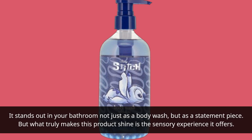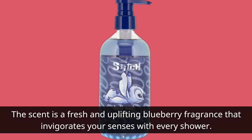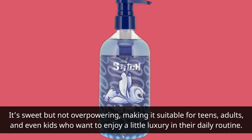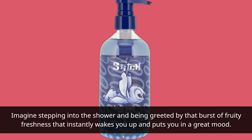But what truly makes this product shine is the sensory experience it offers. The scent is a fresh and uplifting blueberry fragrance that invigorates your senses with every shower. It's sweet but not overpowering, making it suitable for teens, adults, and even kids who want to enjoy a little luxury in their daily routine. Imagine stepping into the shower and being greeted by that burst of fruity freshness that instantly wakes you up and puts you in a great mood.